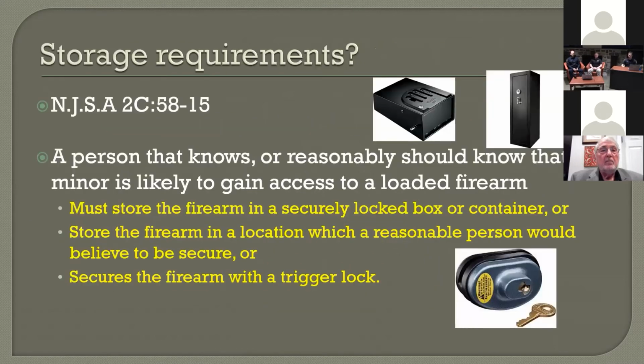Storage requirements. Everything can be found detailed in NJSA 2C:58-15. But a person that knows or reasonably should know that a minor is likely to gain access to a loaded firearm must store the firearm in a secure lockbox or container, or store the firearm in a location which a reasonable person would believe to be secure, or secure the firearm with a trigger lock to not give the minor access to said firearm.